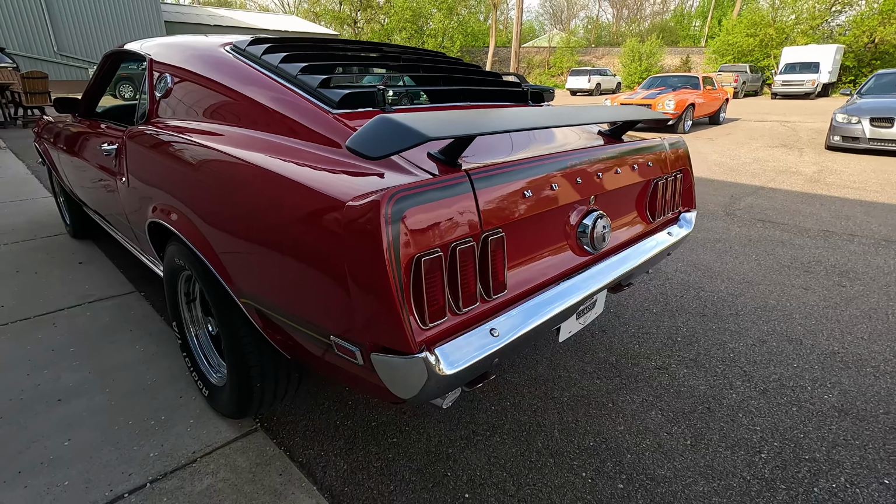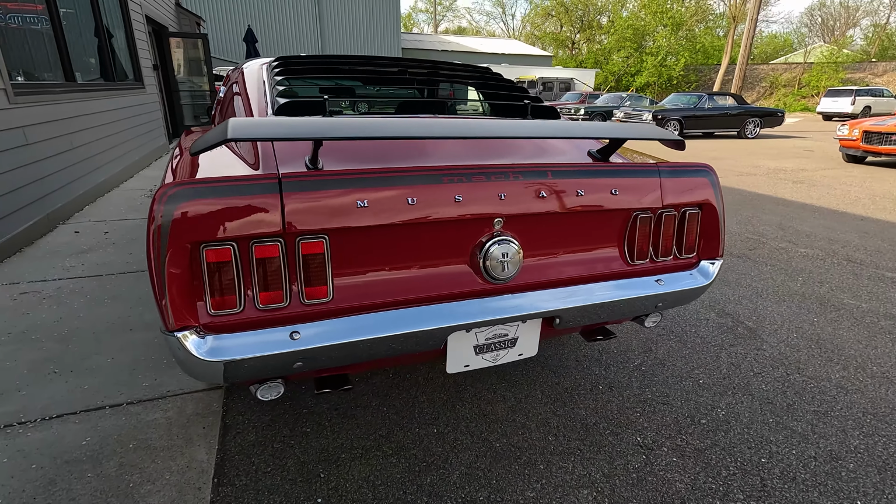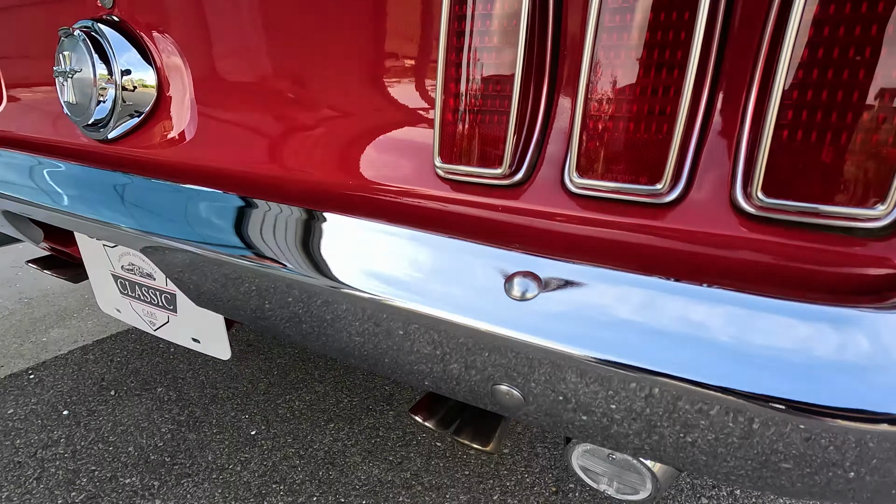Love these cars with the rear louvers and that rear spoiler. Looks really sharp. Quad exhaust tips. Nice Mach 1 graphics back here. And let me pop this trunk for you.